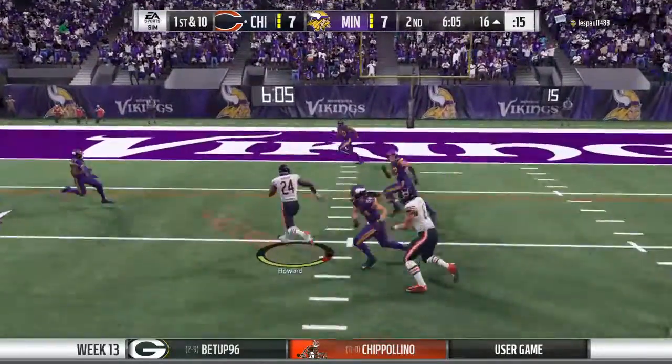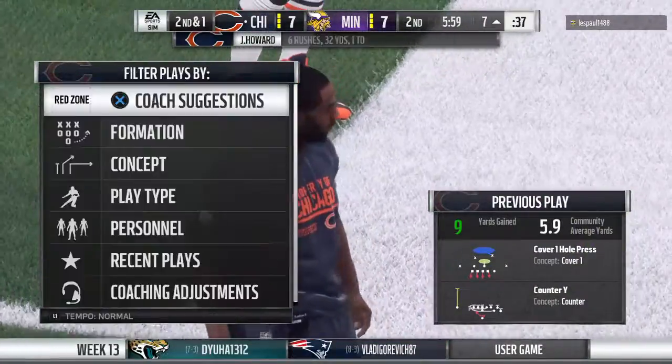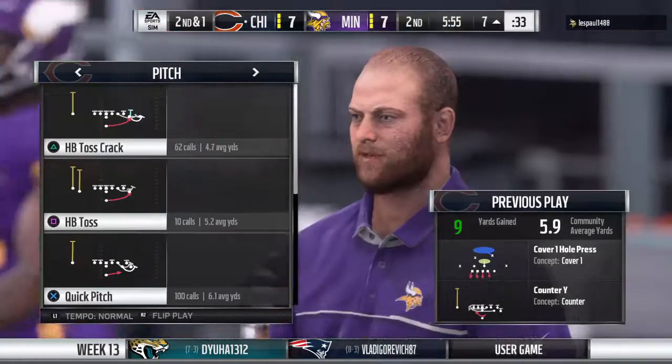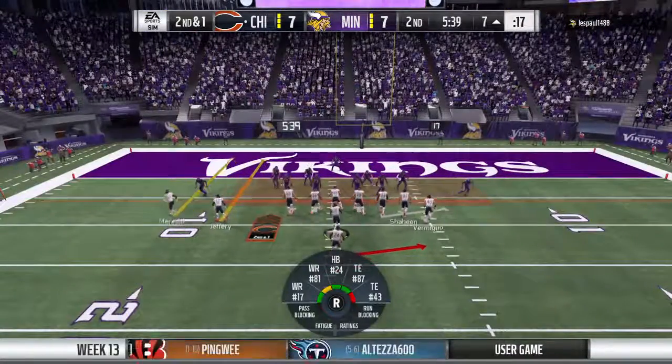They go counter with Howard. And he's going to get it inside the 10 to the 7-yard line. 9 yards is the pickup there, and they'll have a 2nd and 1. First play of the drive, let's give credit all around. Excellent blocking, but the guy carrying the ball, he was the finisher. A really nice run.